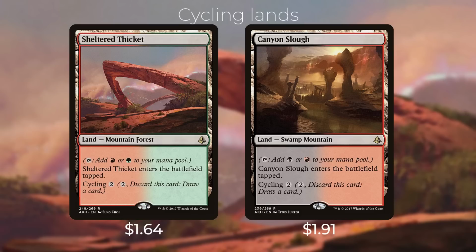So we did include both of the Amonkhet cycling lands. The cool thing about these is that they also have basic land types, so you can search these lands out with some of the cards that say grab a forest or a mountain from your deck.